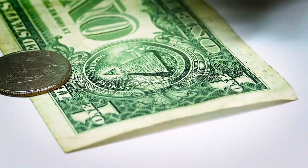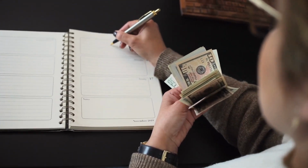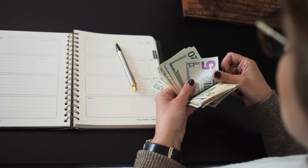It is probably not a good idea if you're just getting back on your feet financially because this plan can be capital intensive in a short period of time.